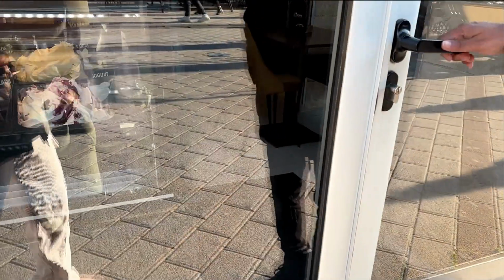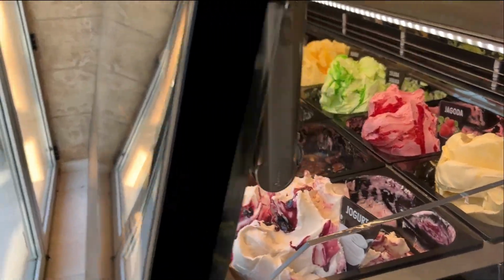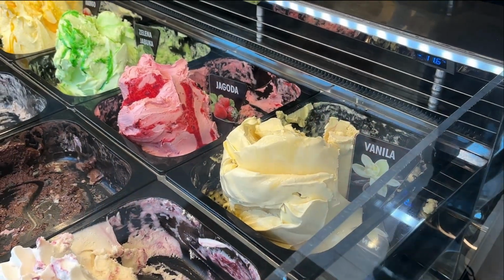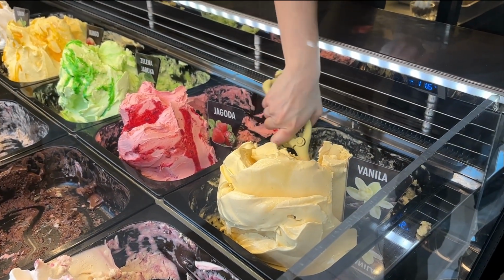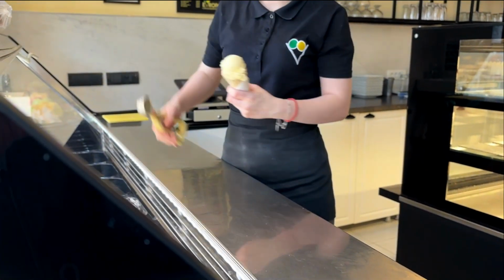To top it all off, we are going in for some ice cream despite the 1 degree Celsius temperature. I got a vanilla ice cream from Europa, a local ice cream and pastry shop. It is the perfect sweet ending to our little adventure.